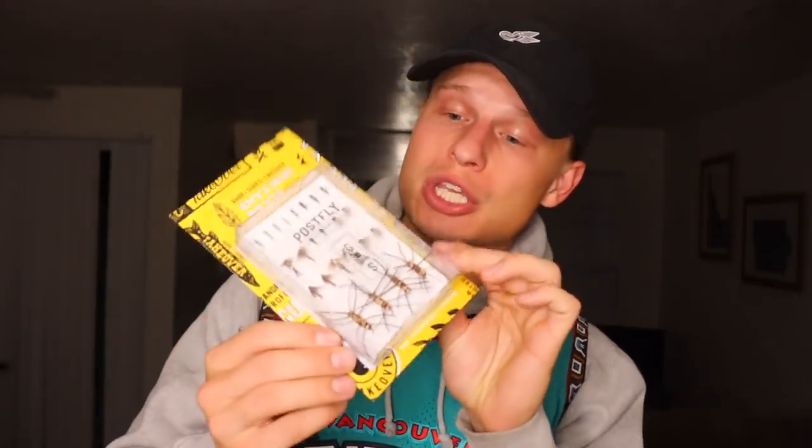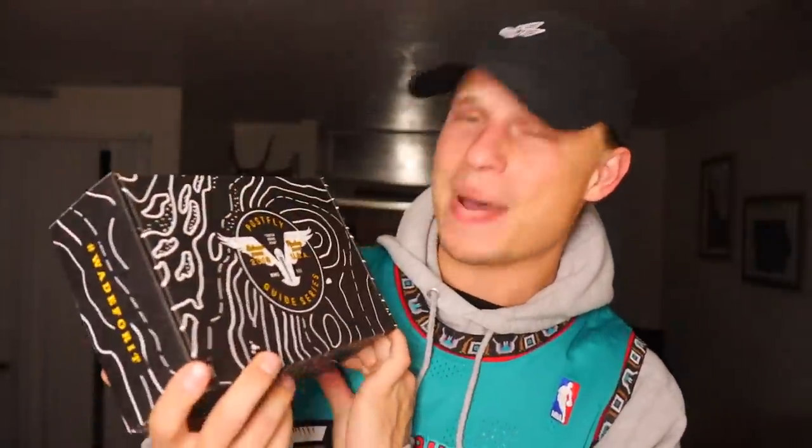Postfly has these really cool one-off signature packs you can just order. And on top of that, they've got these new Mondo Guide Series boxes. I mean, these things are packed. This is wild. But that is what we're gonna be doing today. We're gonna take the Guide Series box out into the field, and we're gonna try and complete the slam.